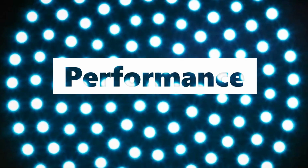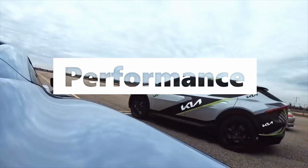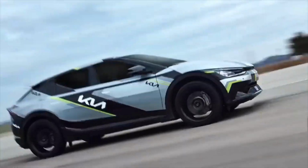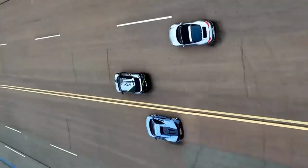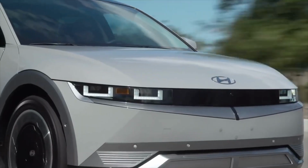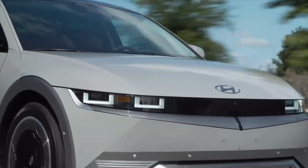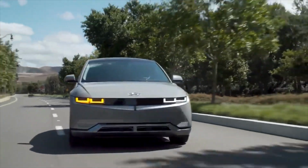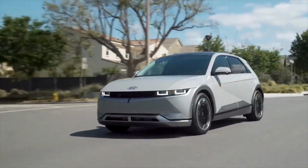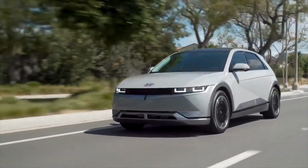Performance. Depending which combination of battery you chose for your EV6 or Ioniq 5, your Korean EV can feel either mild or hot when you stomp on the right pedal. The 168 HP, two-wheel drive Ioniq 5 with the standard battery that kicks the range off in Europe will get to 62 miles per hour in 8.5 seconds.